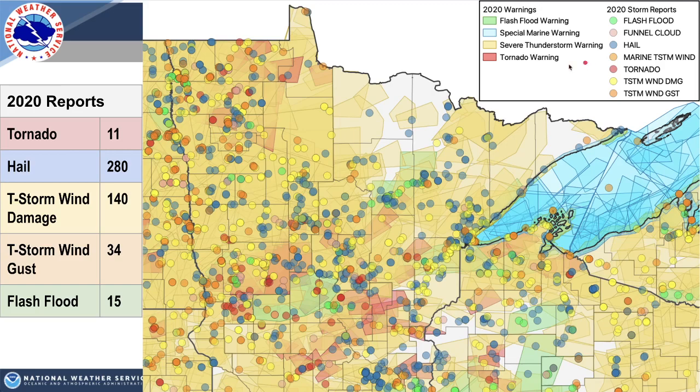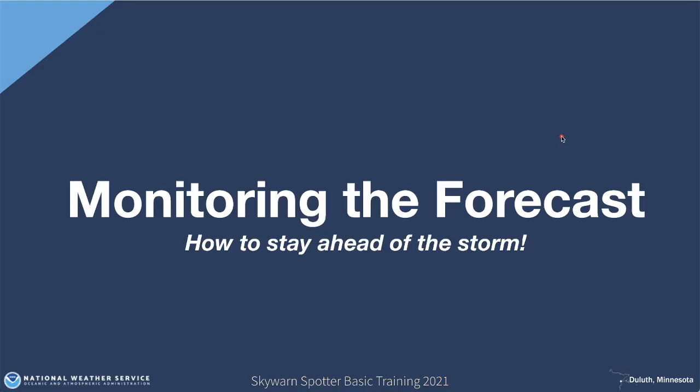Yeah, there's a few places last year up here in Koochiching County and Northwest St. Louis County and parts of Cook County. We didn't issue any severe thunderstorm warnings, but you really have to know that throughout an average year, almost everywhere across the Northland is going to see severe weather, and that's why it's important to be prepared for it.